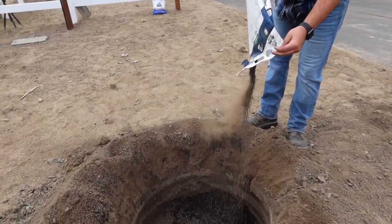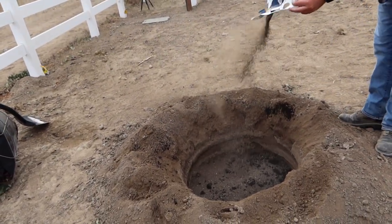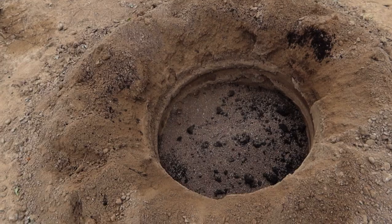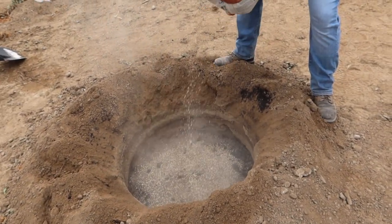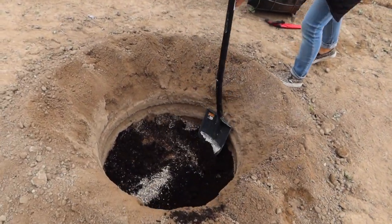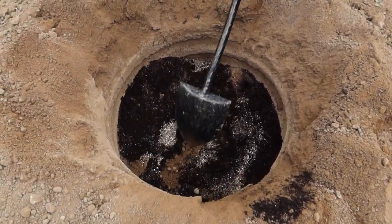Get out of the way of the wind there. I would try to pour it closer so you're not wasting a bunch to wind. There's still some in there. That's just me though. So that's what we got going so far. Soil acidifier. That's probably good. Okay. I'll give it a little stir with the shovel. Okay. Churn it up a little bit right there.